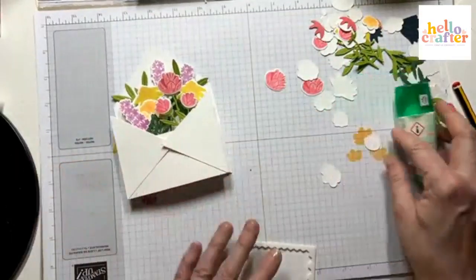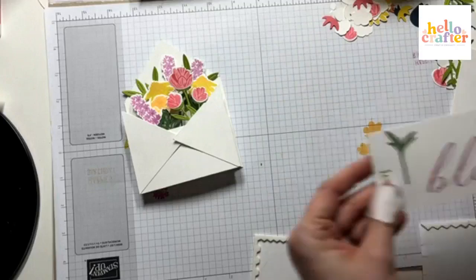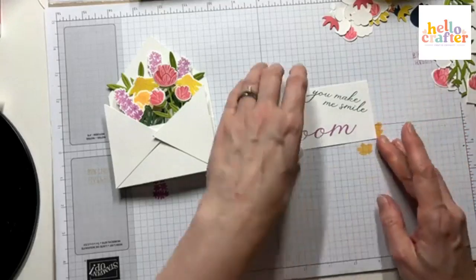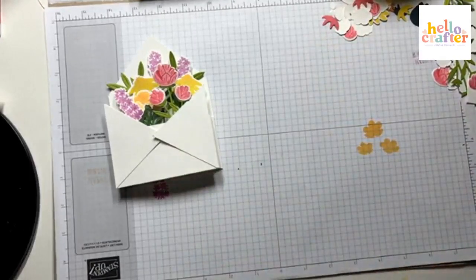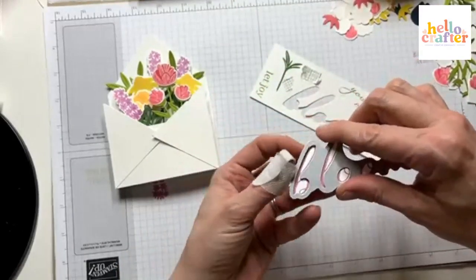Yep. And then you need sentiments, and I really like the bloom, and I've done one already. This was my sample for earlier, so pretend like I've stamped that, and then I'm going to use the coordinating dies to cut that out. This one here. Just give me a second, I'll just do it down here. It helps if you use a little bit of tape so it doesn't move. And that cuts out perfectly.